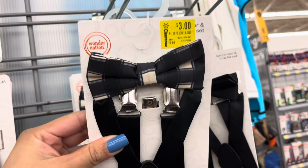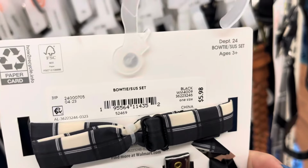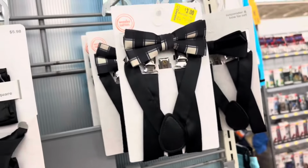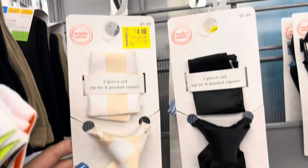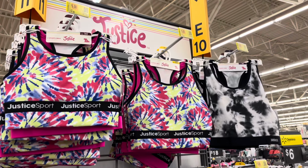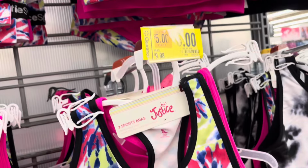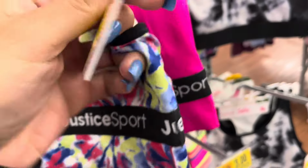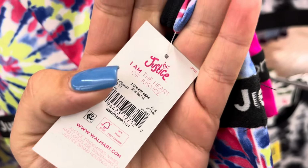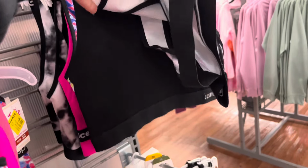I found these on clearance for $3. They are marked and it is the correct price. They do also have this one with the tie. This one is $4. Keep your eyes open for these Justice sports bras for girls because these are on clearance for only $5. It does come with two of them. They are marked. They do also have it in this color. Comes with the black one.